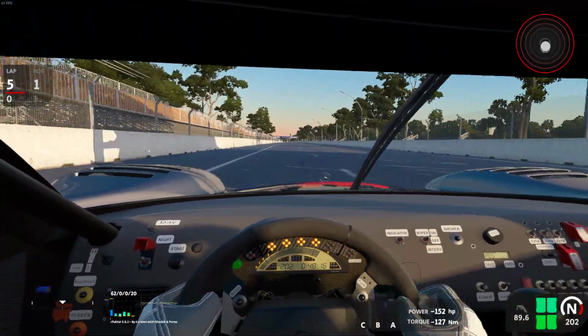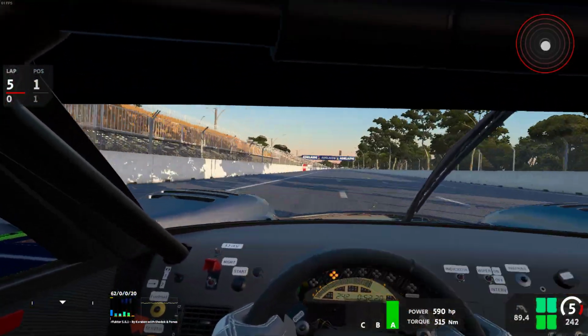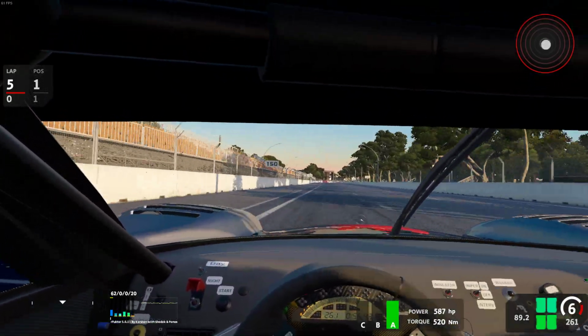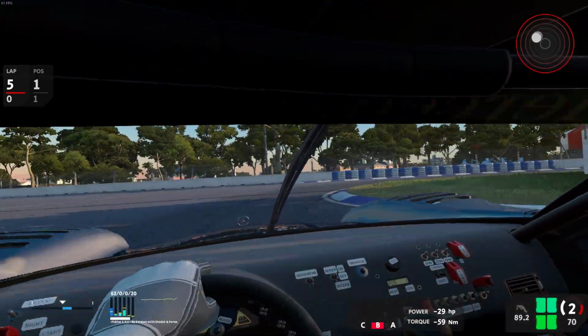Took too much of that curve there, but still managed to get a good exit out there. So this could be a 26 lap if I get the rest of this right.